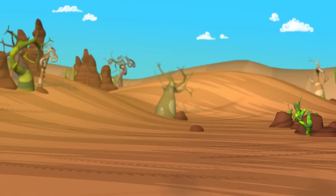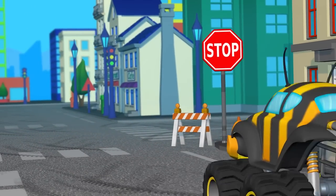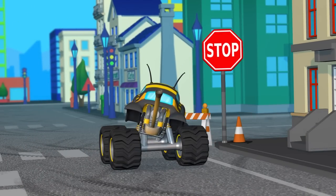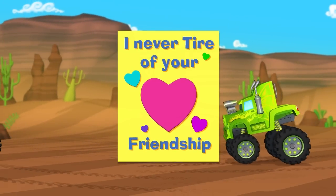Eight equal sides make an octagon. A red octagon usually means stop. This shape, with two curves meeting in a point, is called a heart. This is the shape of friendship.